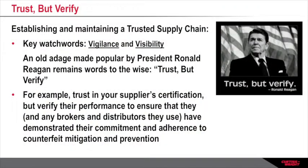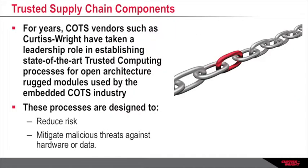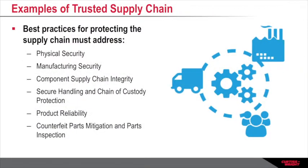For years, COTS vendors such as Curtiss-Wright have taken a leadership role in establishing state-of-the-art trusted computing processes for open architecture rugged modules used by the embedded computing industry. These processes are designed to reduce risk and mitigate malicious threats against hardware or data. I will be using some of Curtiss-Wright's lifecycle services as an example of best practices to provide an overview of the processes essential for protecting the supply chain of components used in the manufacture of embedded modules.